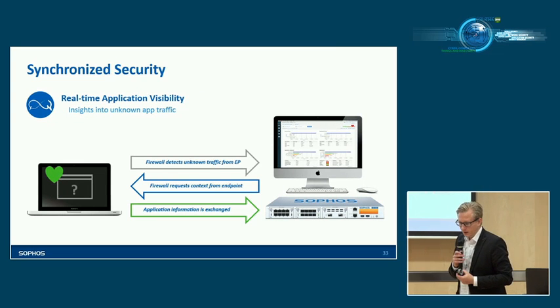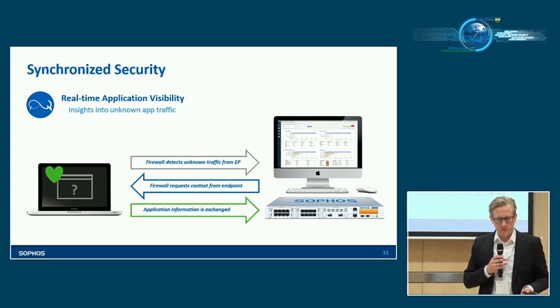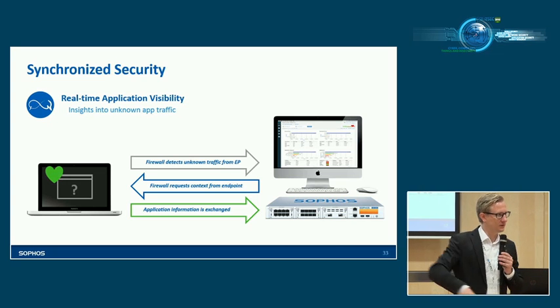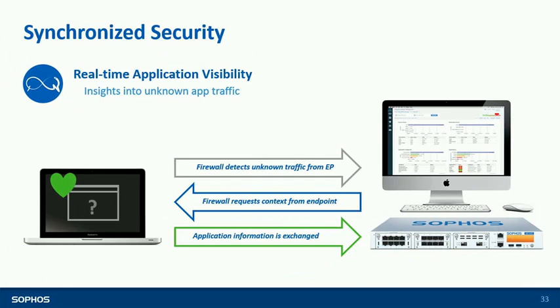We can also do application visibility with the heartbeat. If we can't determine which application is trying to establish a connection through the firewall from the endpoint to the cloud, we can, with the heartbeat, request that information from the endpoint to see which process is actually trying to establish this communication, and then take decisive action on whether this application should be allowed to access the cloud or not.